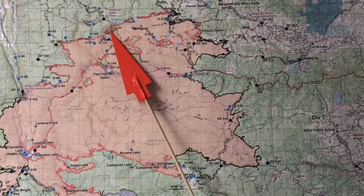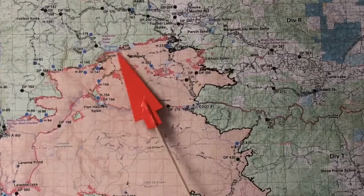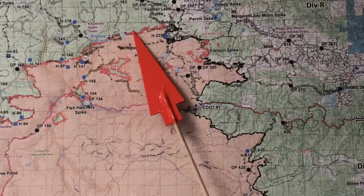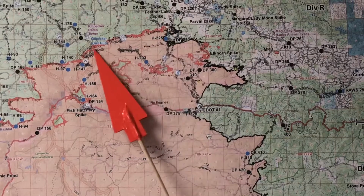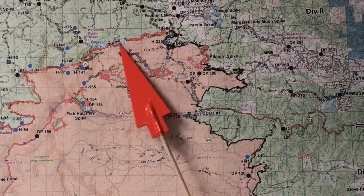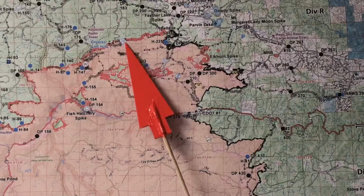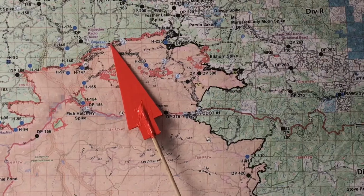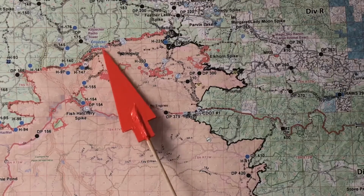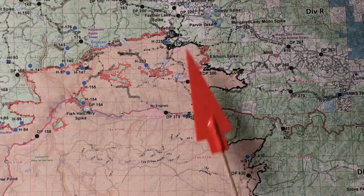Moving up into Division Foxtrot Lima, they're continuing to work from the Kilpecker line towards the 333 road and out towards the Bel Air line and all along this north flank of the fire. A lot of this edge does have mechanical work done on it. They're continuing to go back in there and find any hot spots, seek and destroy any of those hot spots that they need to, patrol and monitor, make sure nothing else is showing up in that area.